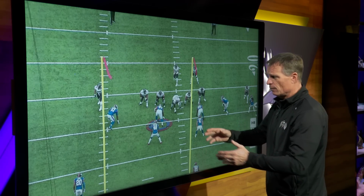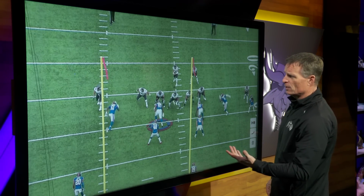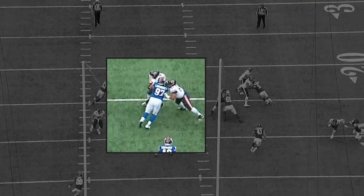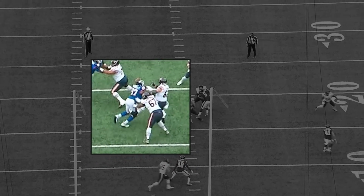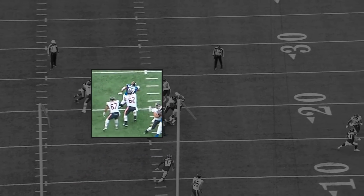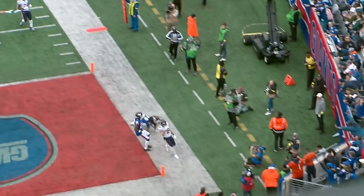Well, so the Bears, they have coaches too, right? So they figure, you know what? We can't just let this guy go one-on-one against the center. We're going to try to double team him. Well, good luck with that, right? You see the guard and the center. Watch him put this guard on roller skates, arms up in the air. He's got him tipped over, turns his shoulder, gets in, and gets Fields to throw the football quickly. You can't stop this guy sometimes with two offensive linemen.